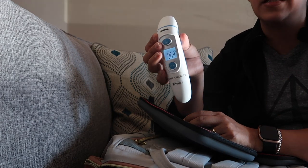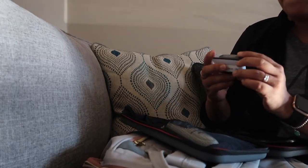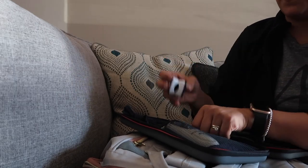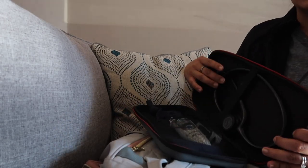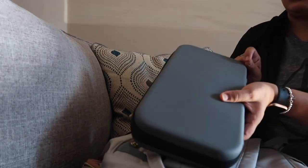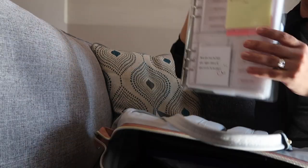These can't be accurate. 96.3, that can't be right. I don't know what it is about digital thermometers that the temperature is so much lower. And I also did get an oxygen meter. Another thing I sometimes have to hunt down people for if I don't have the Dynamap. I do keep my stethoscope because some patients have requested I check their blood pressure manually. And obviously for that you need a stethoscope.